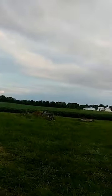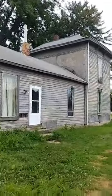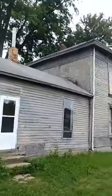Barn. Dogs in the car. So it's a pretty neat old house.